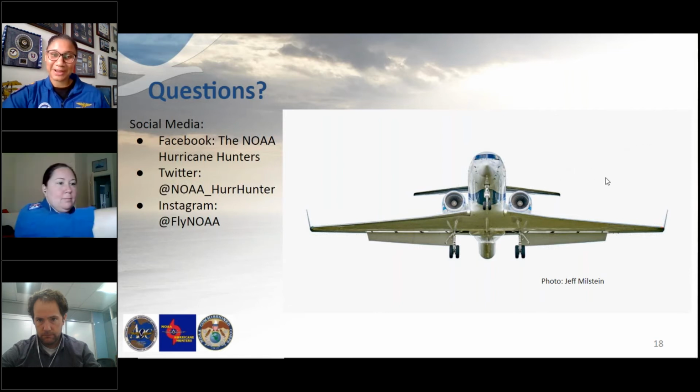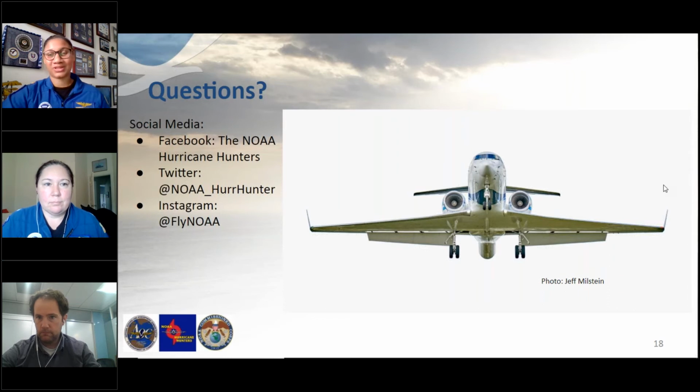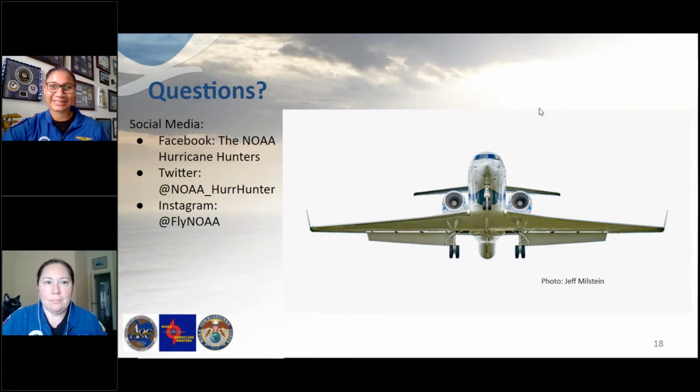Fun fact, just to pile on to that, I learned that because we're all dropping dropsondes, we have to coordinate with one another to make sure that we're not dropping them on top of each other. So we'll try and check in on the radio, if we think that there might be a conflict, and make sure that we're not interfering with each other's science.